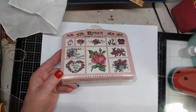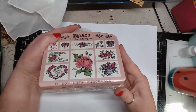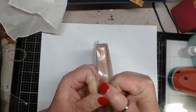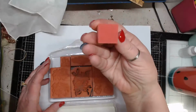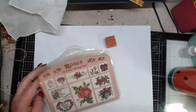And then I saw this, and I was hoping that it was Stampin' Up, but it's not a Stampin' Up stamp set. I'm really trying to find a name. It just says Rose's Rubber Stamp Set. Of course, the box is real grungy. And I have no idea how these will print. Oh, see, they're not on a block. They're on foam. It's like a hard foam. But they look like they would do a nice print.